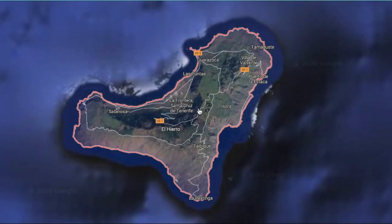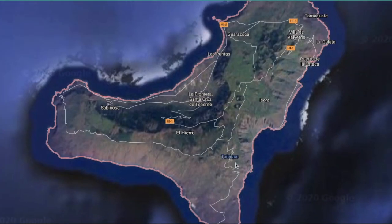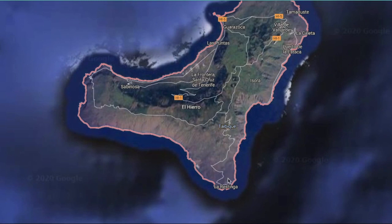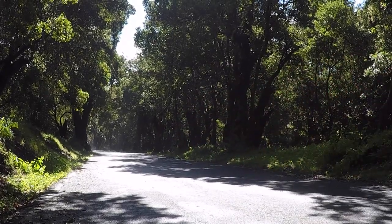And the island we made for La Restinga in the south of the island, and then cycled around it in a counterclockwise direction, up through the forest, around to the west, and then back down to La Restinga at the bottom there, where the boat is moored up. So around the outside and then back down. And so we started off going up through the forest, up into the cloud forest, right to the top. And that's where this trip begins.